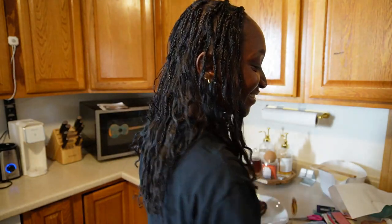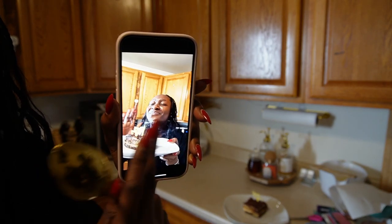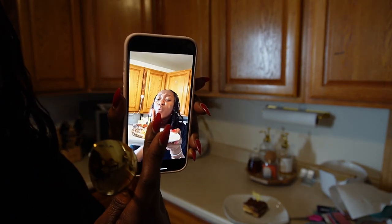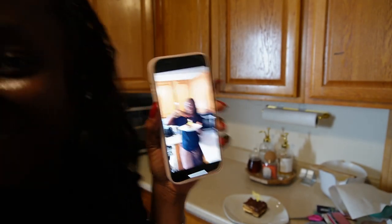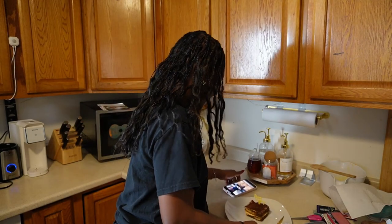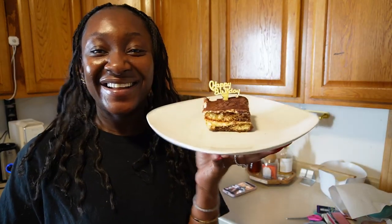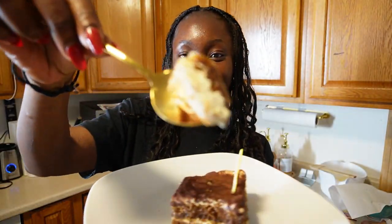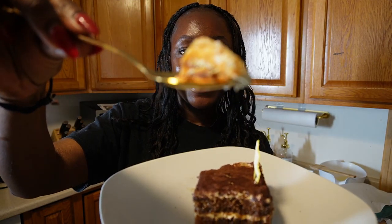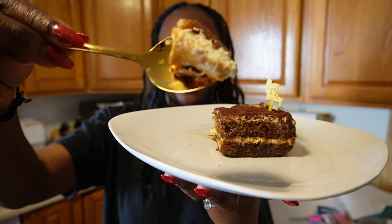Oh, look at the pictures, they're so cute. Oh, so cute. Guys, this is so cute. Oh, this is really cute. Oh, love that. Let's take a bite. Happy birthday to me. That's your bite, you guys. Let's see your bite. Focus. What are you doing? There you go.